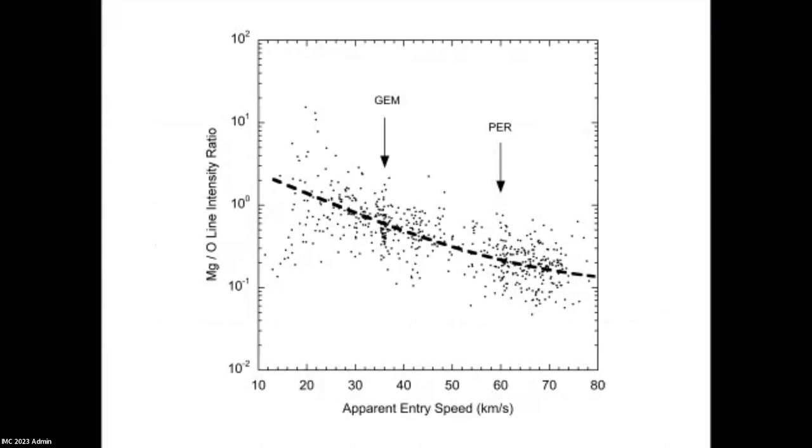And last but not least, I spent a few months reducing the CAMS spectrograph data, which we've been collecting since 2013. I did about a year and a half and got 1,005 spectra. And at that time I thought it was enough. And so if you plot all those up, here's plotted magnesium versus sodium, basically. You can plot iron versus magnesium. You can plot sodium versus magnesium and so on.